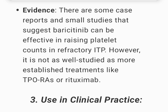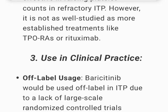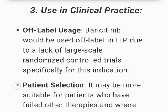Evidence. There are some case reports and small studies that suggest baricitinib can be effective in raising platelet counts in refractory ITP. However, it is not as well studied as more established treatments like TPO-RAs or rituximab.